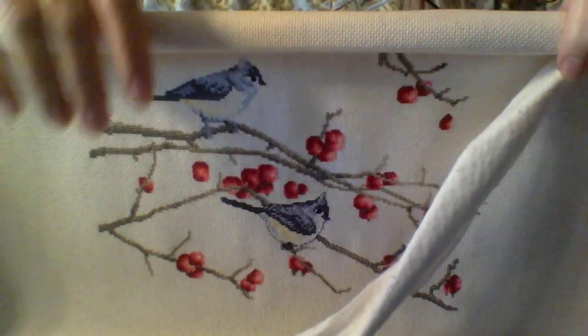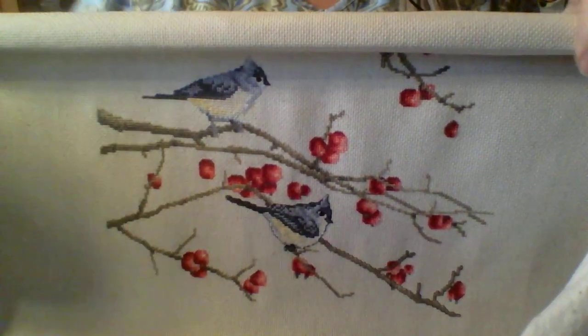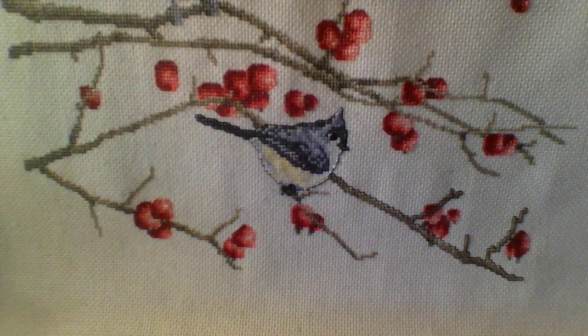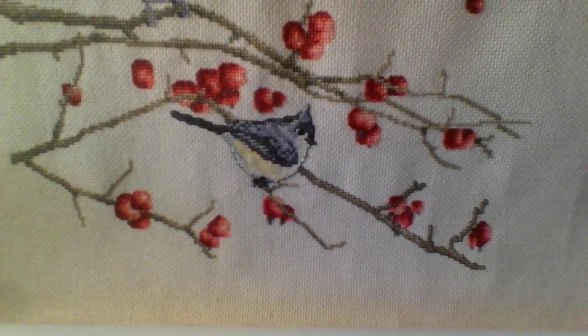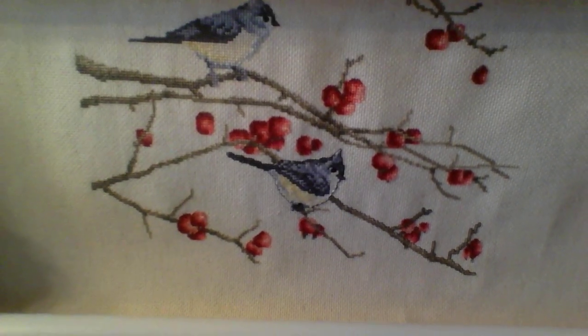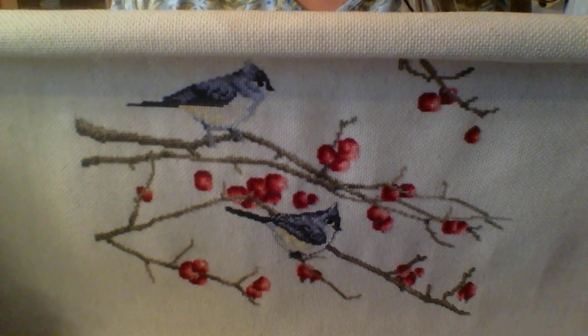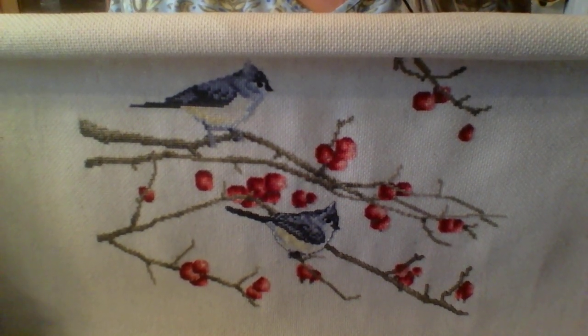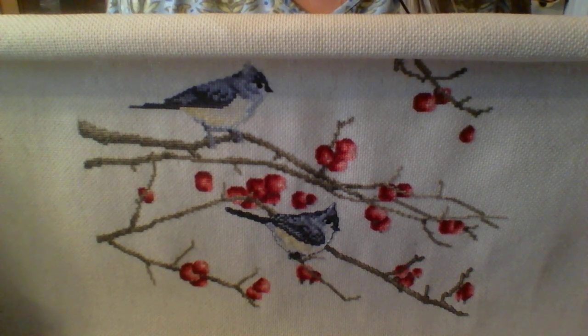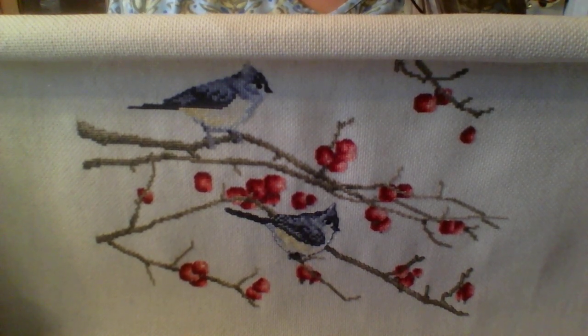So I did start. Let's get that quilt batting out of there. I did start the backstitching. And there's our finished bird. And I started on the branch. None of the berries are stitched. None of the stems are stitched. There's a lot of backstitching to go. But the cross-stitching is complete. So it's only a matter of time now until that's finished.